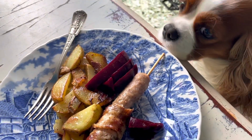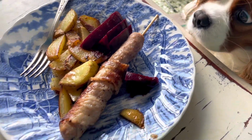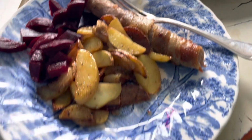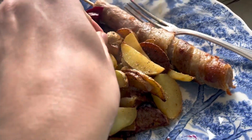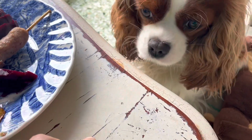And Sherry is loving our new plates very much. Look at that. Sherry, would you like a little slice of potato? Would you like everything? She's like, just potato, not the sausage, excuse me.